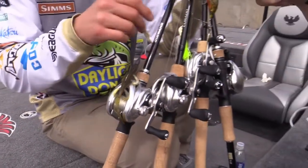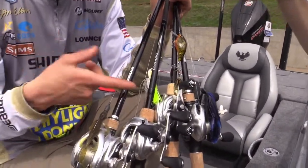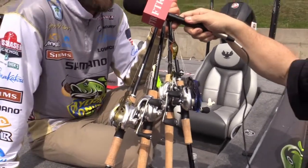These are also all Molix Kento jigs, one of my favorite jigs to throw. Flat side's going to be a big deal here, and a spinnerbait, maybe even a chatterbait. So those are kind of the baits that I think are going to play.